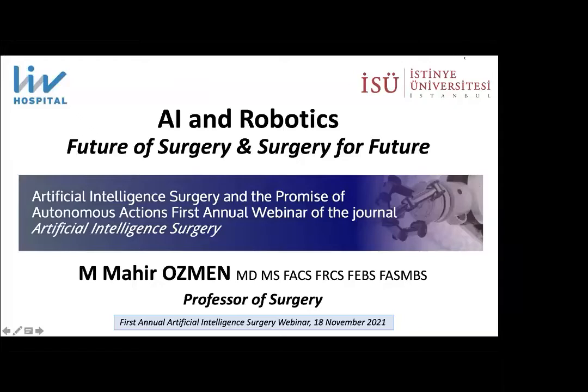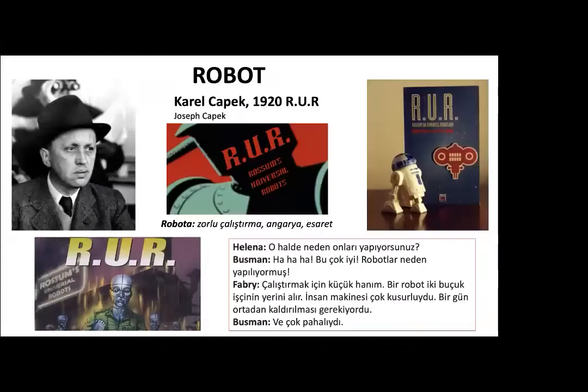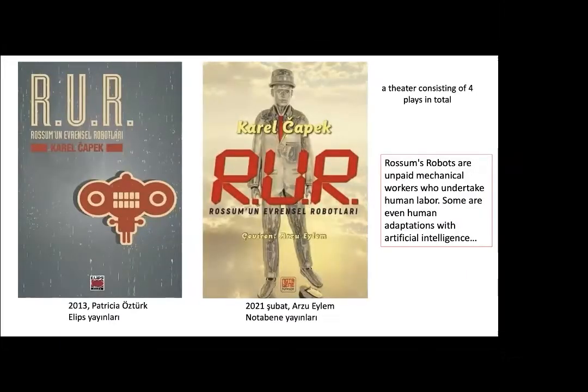Today my talk is going to be on some more medical stuff as compared to Professor's talk. I will try to give you the future perspective of the future of surgery, and also try to explain the surgery for the future. So, as you all know, the robot is a Czech term, and it is explained by Karel Capek in this book, Rossum's Universal Robots. And in that book, he explained what robots usually do, which was something like 100 years ago.